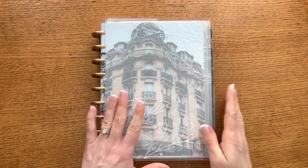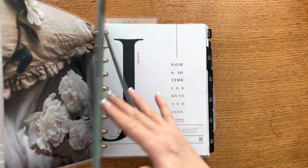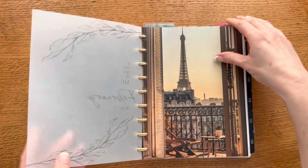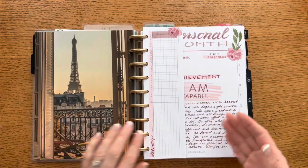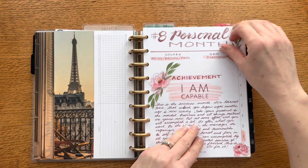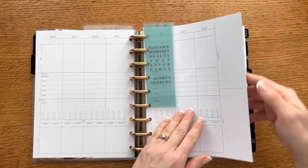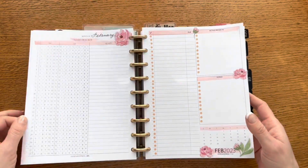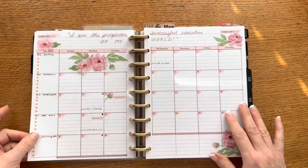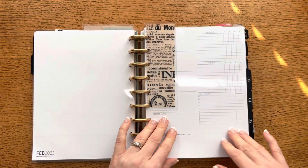So there is my February updated planner setup. I now have my new February cover, and I've switched to all of my February pages in the daily planning pages. I have my fun and beautiful dashboards at the beginning, my habit tracker, which goes into my personal information page. Then I have my self-care tracker for the month, and then my sleep tracker at the back of that section, and then I'll go into the monthly dashboard, the monthly calendar page, and then right into the memory page and the first week of the month.